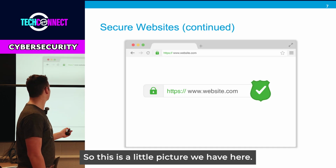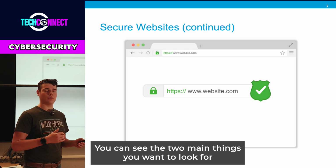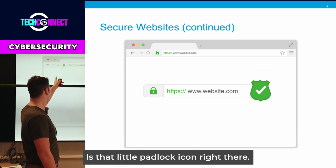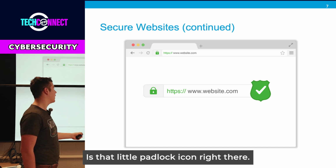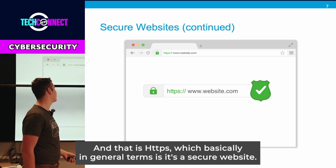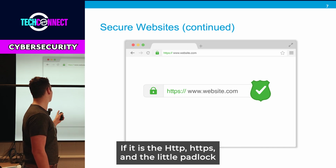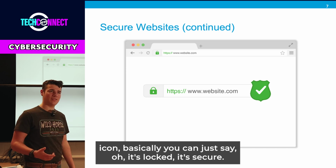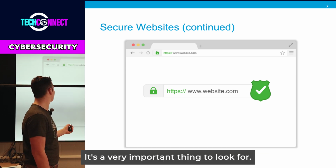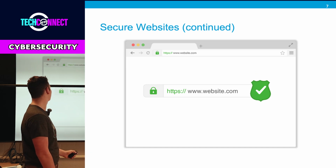So, this is a little picture we have here. You can see the two main things you want to look for on a website to make sure it is secure and safe: that little padlock icon right there and that HTTPS, which in general terms means it's a secure website. And with the little padlock icon, you can just look and say, oh, it's locked, it's secure. That's a very important thing to look for. As you can see, it shows it right there, a little check mark.